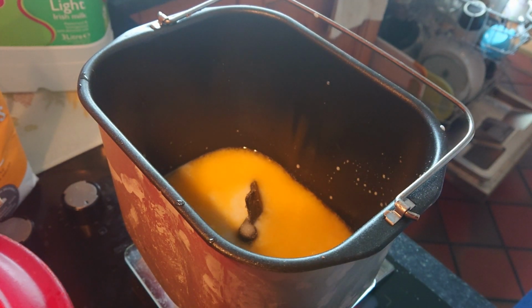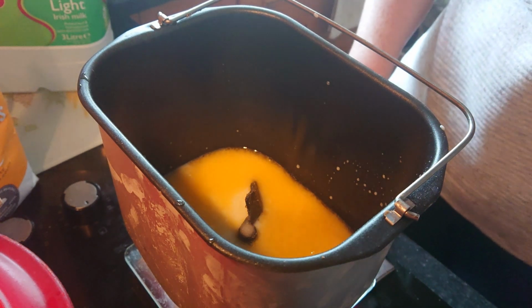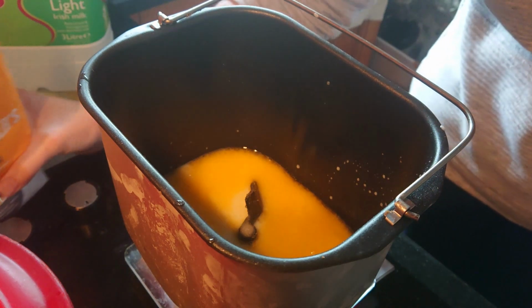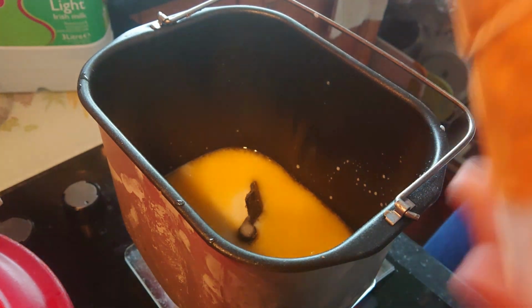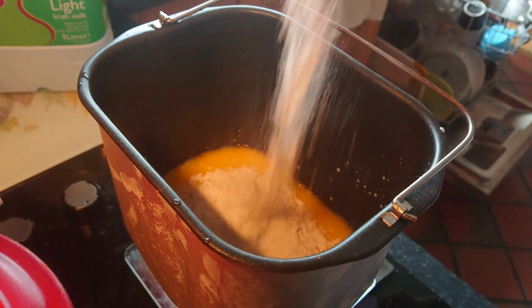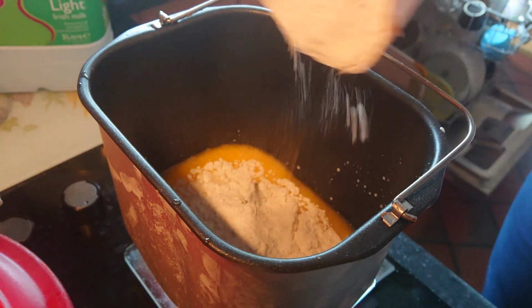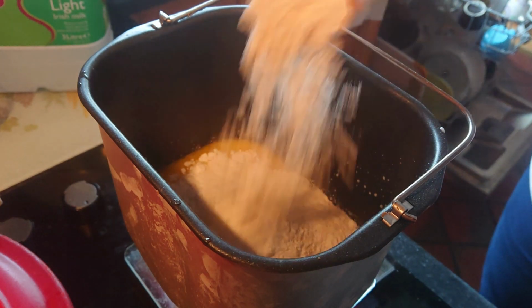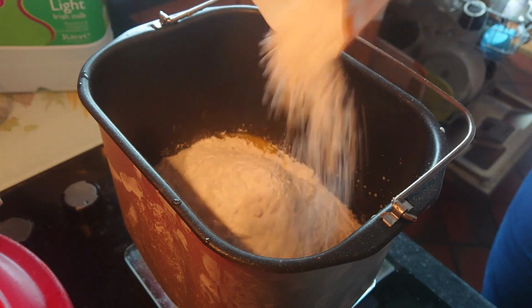milk in already, and then flour is 520 grams. So let's put on my weighing scales here, and 520 grams. And today I'm actually using this strong baker's flour, which I didn't use before. It's Fitzgerald's, so hopefully this will help as well. So 520 grams. I just used regular old flour yesterday.